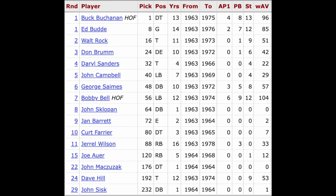But they weren't done. Later on in the 11th round, which was only the 88th overall pick, which isn't that bad, they drafted Jerrell Wilson at running back. He was a 3-time Pro Bowler. You can see why the Chiefs in the 60s and early 70s were a team to be reckoned with, as they made 2 Super Bowls and won Super Bowl IV versus the Vikings.